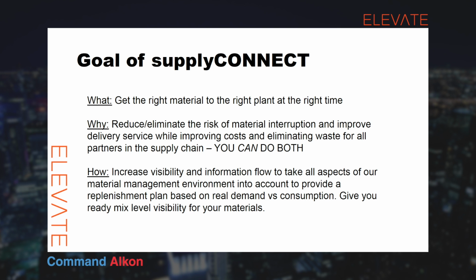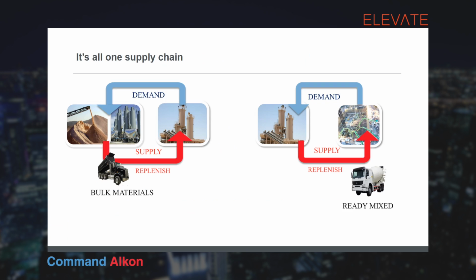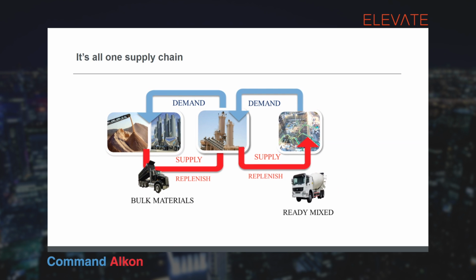If you can see every aspect of the supply chain up and downstream, you don't have to keep your plant chock full of things. Helps these guys when they're trying to unload admixtures at plants. It also helps them when they can be a little more proactive and they can anticipate needs. So that's how Supply Connect is going to help us get where we need to be. So at the end of the day, what we're trying to do is we're trying to get these two supply chains to work together. And we feel like Supply Connect is going to be the key piece of that.